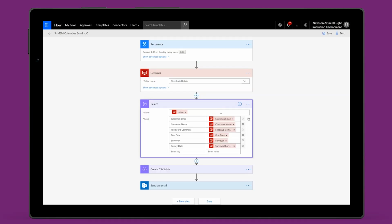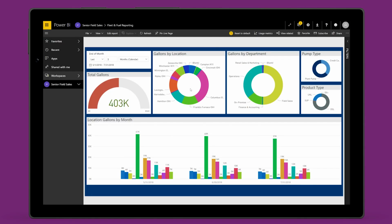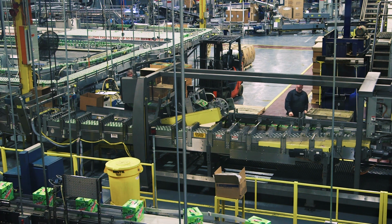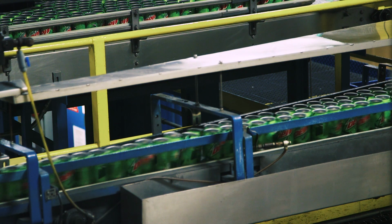That's where PowerApps comes into play. That's where Flow comes into play. That's where Power BI comes into play. They're helping us ensure proper execution. They're helping us improve on execution. They're exposing where we're not executing.